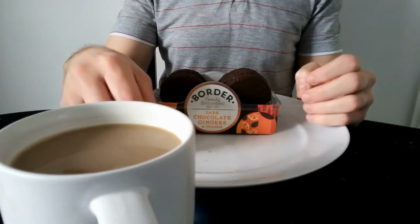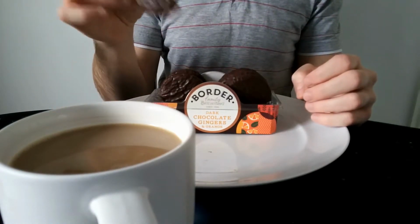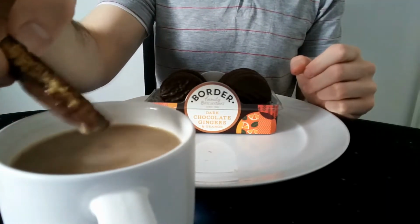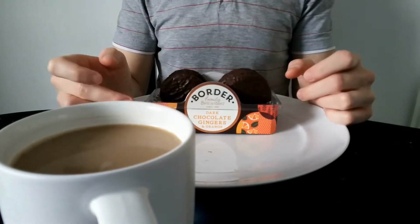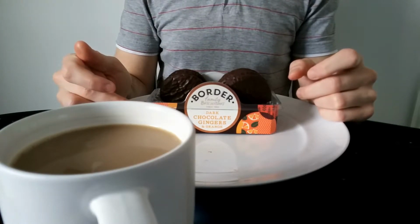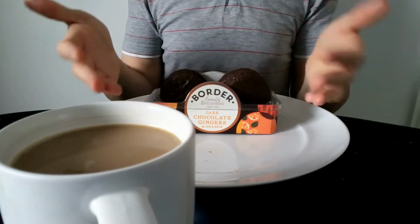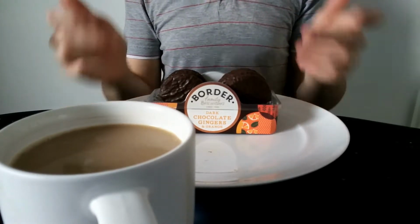I think it does release more of the chocolate flavour, because it melts the chocolate, and then in your mouth, because it's all a bit more melted, it does become more prominent. So I think it's always the way forward anyway to dunk these kind of biscuits. But I think in this case definitely so. And as with these dark chocolate gingers, the ginger taste gets released a lot more when you've dunked it in the hot drink. I don't know why it is. It just seems to happen. It's a lot stronger a taste.